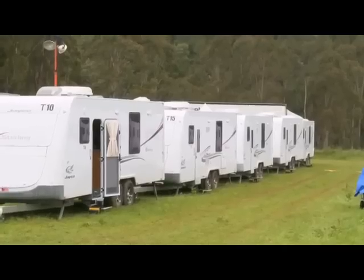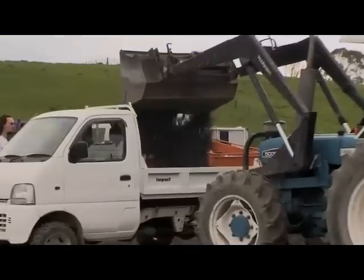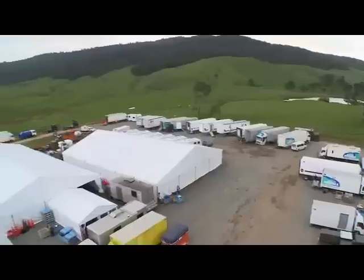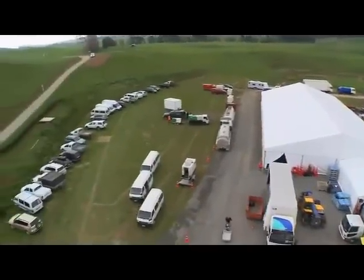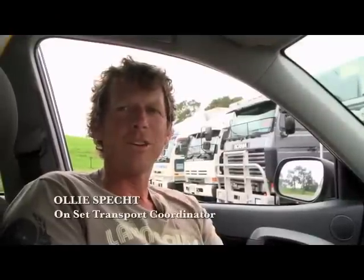We're literally occupying the space of a football field. I think it's actually two football fields. We've moved 7,000 cubic metres of dirt to accommodate everything that goes with making a film of this size with this many people involved. It's very much a mini-city. To everyone's amazement, they went home on Friday night in Wellington, turned up to work here on Monday morning, and everything's here, parked up in order and looking good and working.